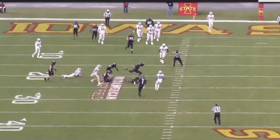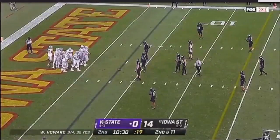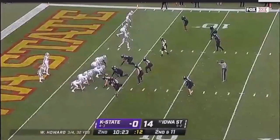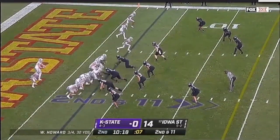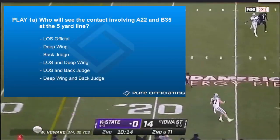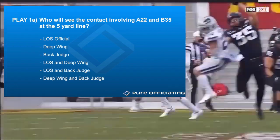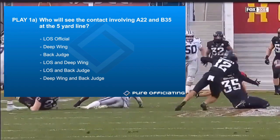We'll start the poll. So the first question, just visual mechanics. Who's going to see that contact? The linebacker sticks his arm out. It's a little hook action, the running back out of the backfield. So who's going to see that contact right about at the 5-yard line? Here comes the poll now. Okay, so kind of an interesting play. How many times do you see the running back go up the field and get the ball thrown to him in the middle of the field like that? Not a whole lot.